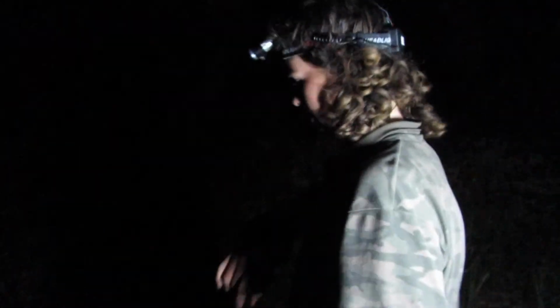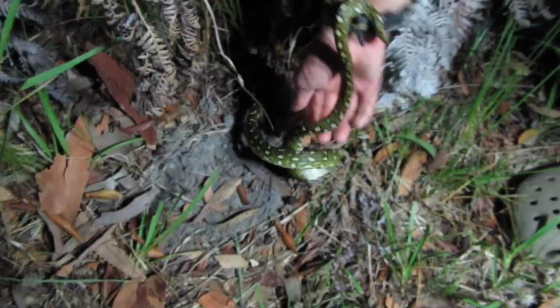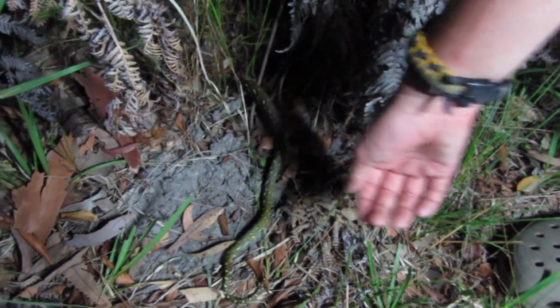Okay, so we're going to release this beautiful young intergrade carpet python and let him get back to his hunting, because it's too late for fasting now. Let's go, buddy. Unwind and we'll just get there. One, two. Take my arm with you. There you go.